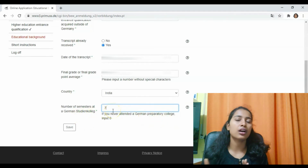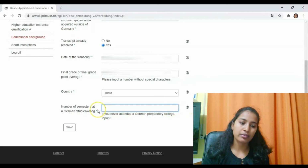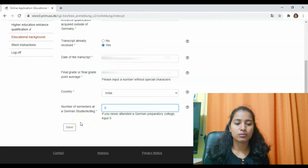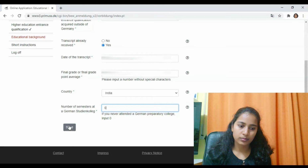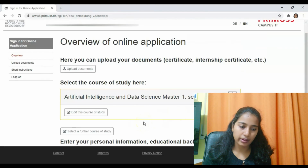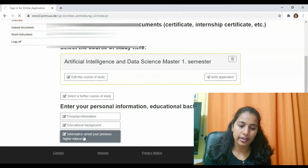Your grade should be according to the German grading system, so check on Google how they calculate the grades. And here, number of semesters at a German Studienkolleg. This is a kind of study center. If you were there before, just mention the semesters. If you have not studied there, just put zero and save it. Here we finished the educational background, and then we need to go to the information about previous higher education details.